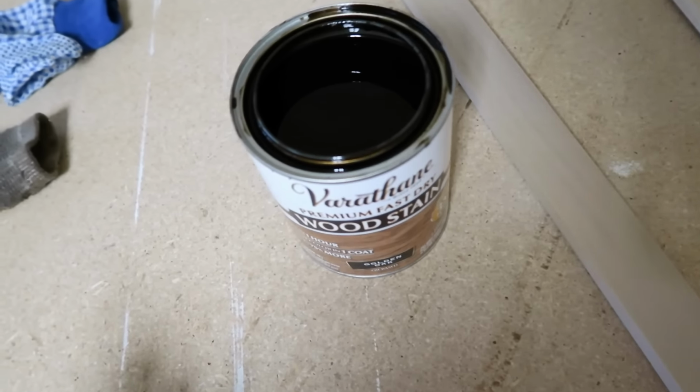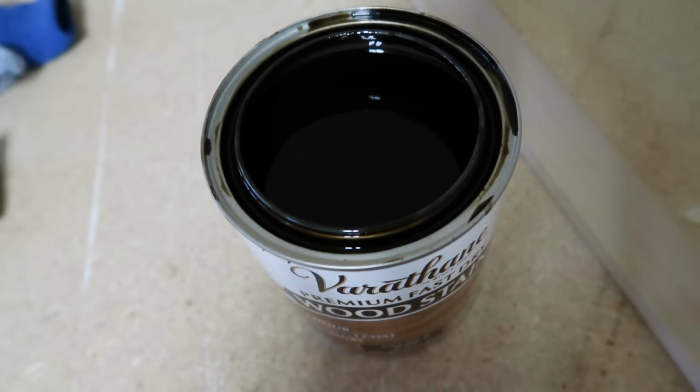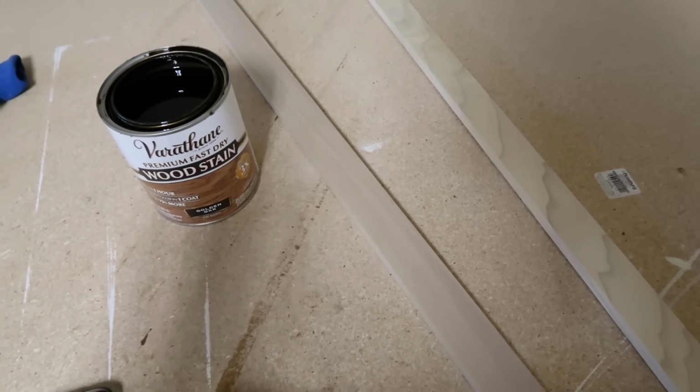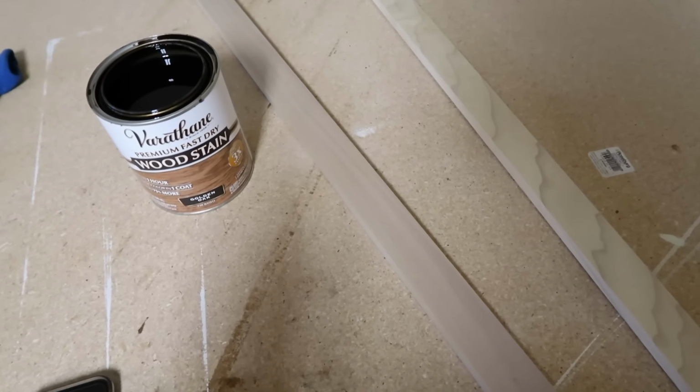And all we are doing is staining these this golden oak. This is just some leftover, obviously, like we hardly used any of this when we did the countertop. So we're going to stain them this color, and then in this next clip, I will show you how we are making the hooks.